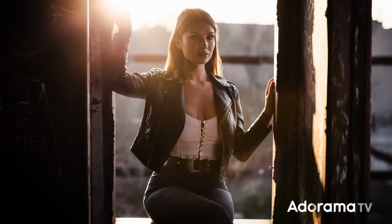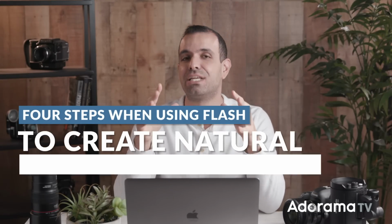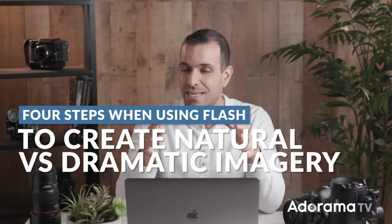Common misconception: I don't like Flash because it doesn't look natural. Well, in this video, I'm going to address this misconception and teach you that Flash can look either natural or dramatic. And I'm going to give you 4 steps to getting your light right and to your intention with each photograph you take.